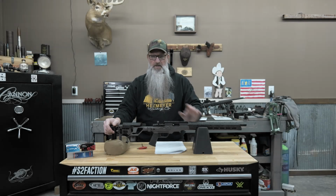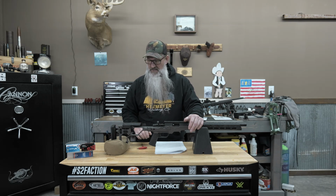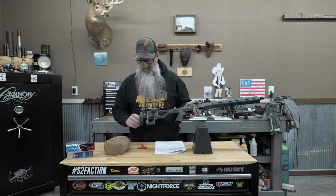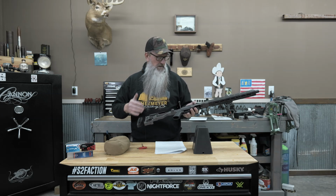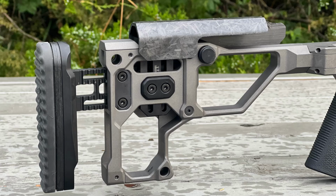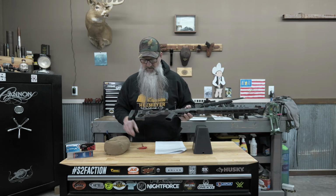I really like the way the length of pull and the cheek riser adjust on this chassis. One of the things that they did, I thought was a really cool addition, is they put indexing marks, not only for the cheek riser, but for the length of pull on the butt as well. So say I'm an adult shooter, I'm going to get this set up for me, I'm going to shoot my stage or my match, and then I want to hand this off to my kid or somebody who's got a shorter length of pull. All I have to do is simply remember where my marks were. That way, after I set that rifle up for them, I can quickly return to those settings that suit me. So really cool feature right there.